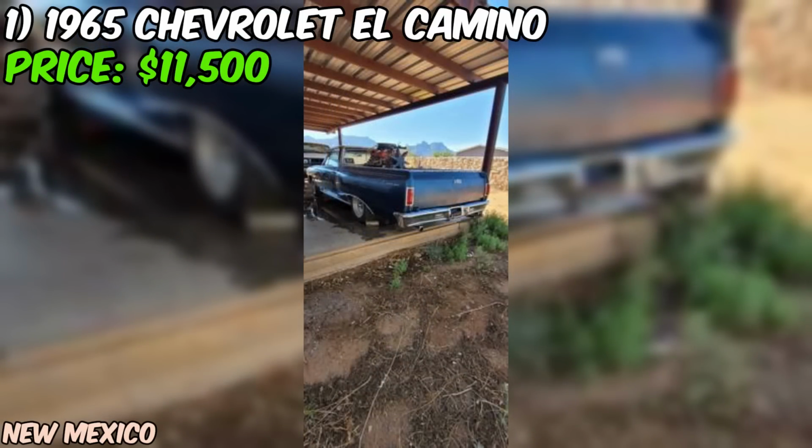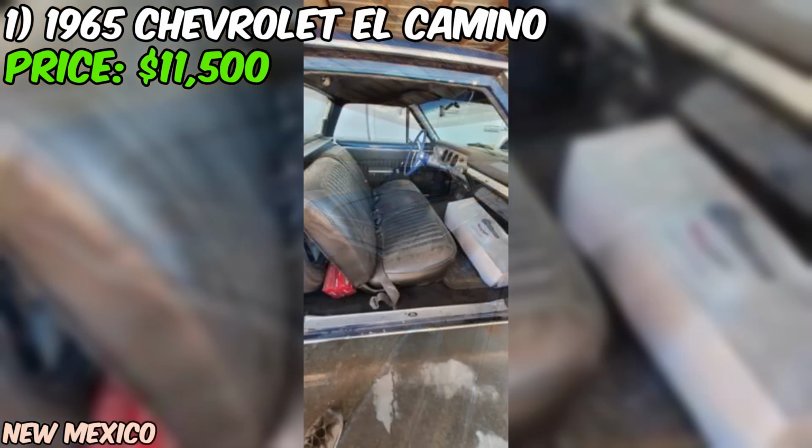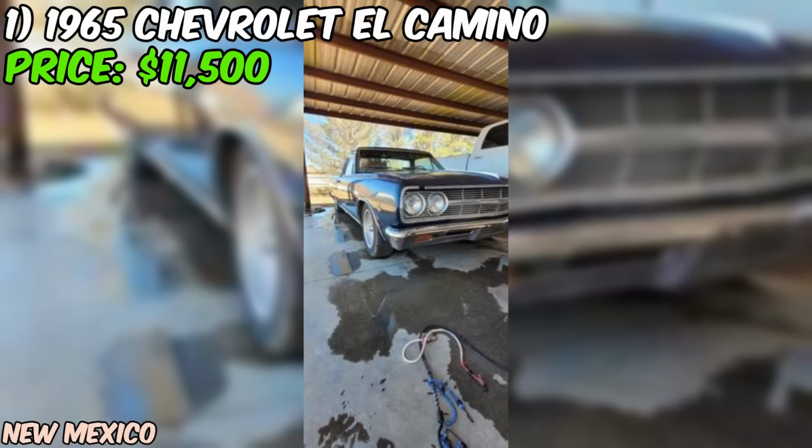However, it's important to keep in mind that this is a project build. You won't be able to just jump in and drive off into the sunset. The tires need to be replaced, and the car needs to be thoroughly checked out. It also needs a battery and some tender loving care. One thing to note is that the seller is firm on selling the El Camino and all the parts as a complete package. They're not interested in selling anything separately, so it's all or nothing.